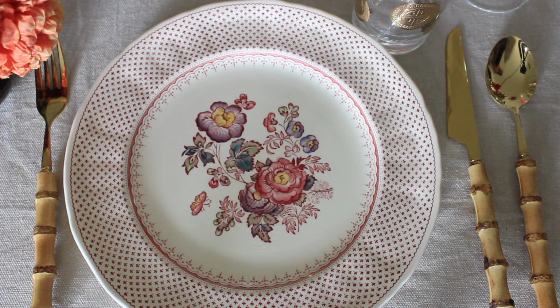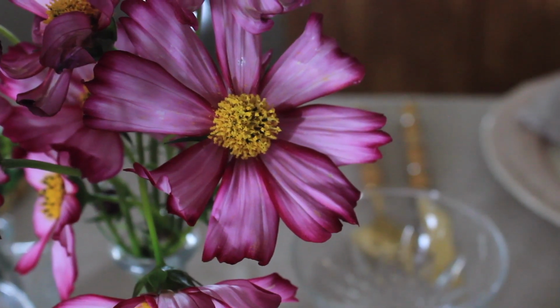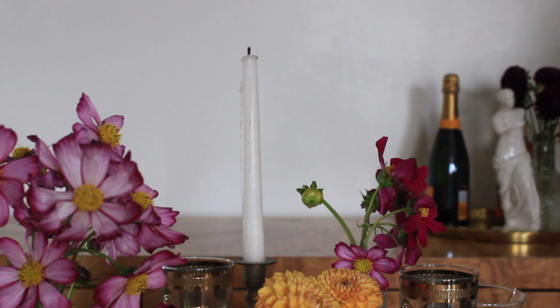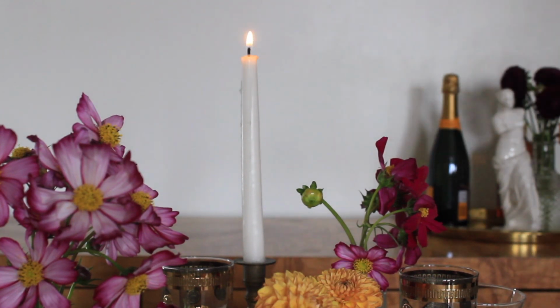It's the little details that really bring the fabulous. Cloth napkins, lovely flowers, candlelight. At the end of the day, though, it's all about setting the mood. A place where your guests can feel relaxed and comfortable. Keep it simple, but make it feel big.